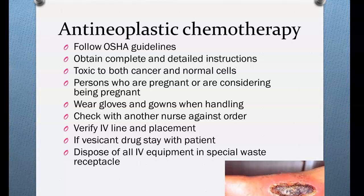Verify the IV line and placement. You can see a picture there. That's from infiltration of chemotherapy. Chemotherapy will eat the skin. It'll cause an extravasation. Make sure if you're giving a particular drug that you know what the antidote is, in case we have to put antidote into the tissue to reverse the extravasation.